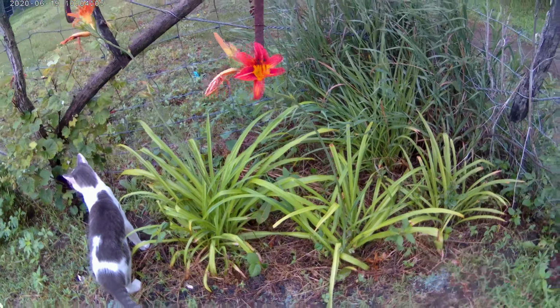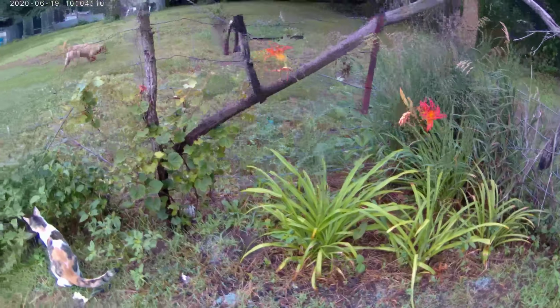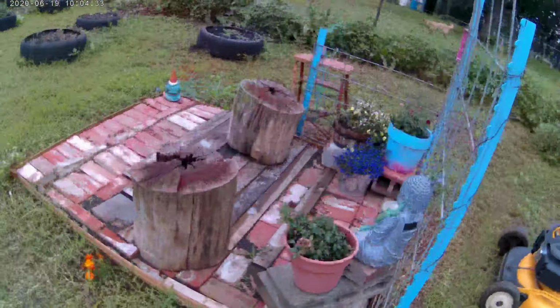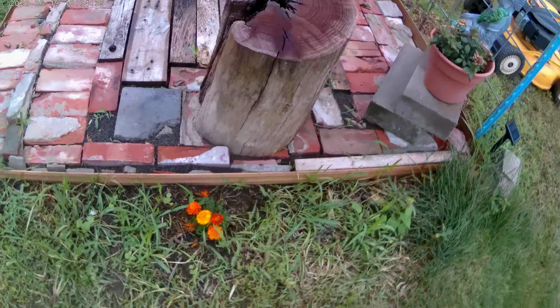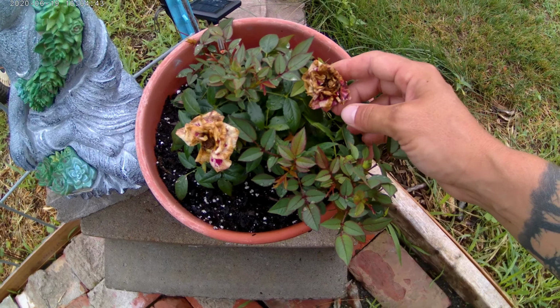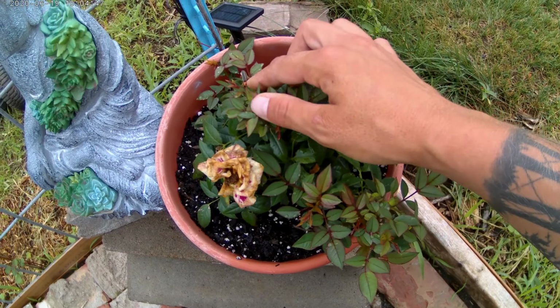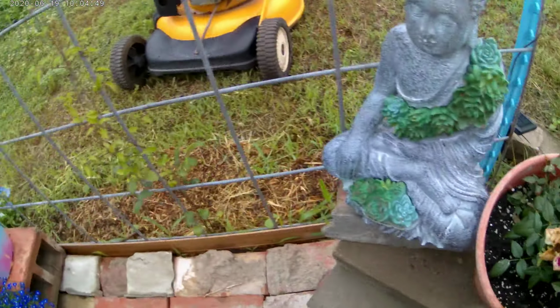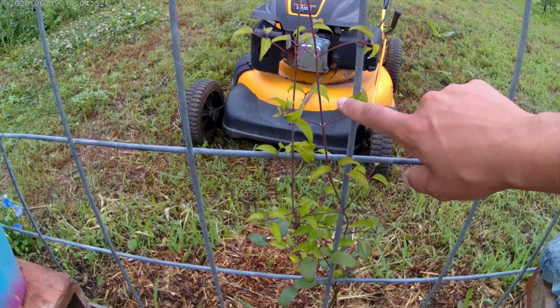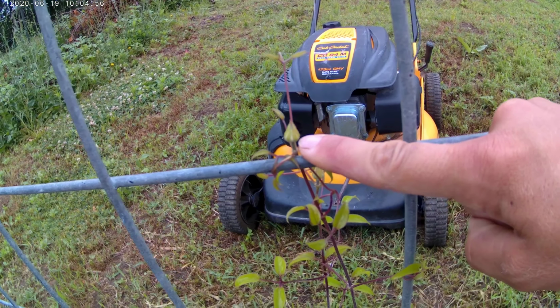I dug these up from my brother-in-law's house and transplanted them over here. I guess I better include our little flower patch here. You can see these blooms are about ready to dry up, but some more are coming in right behind it. A little lightning bug there. My clematis has taken off. Ooh, look at that. Might actually get a bloom out of it.